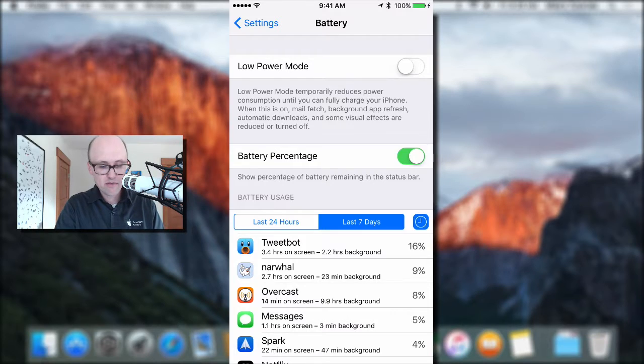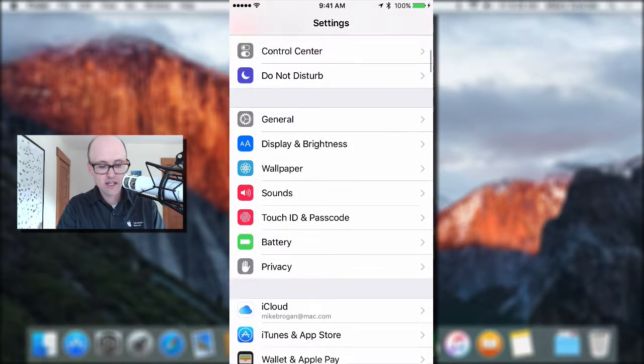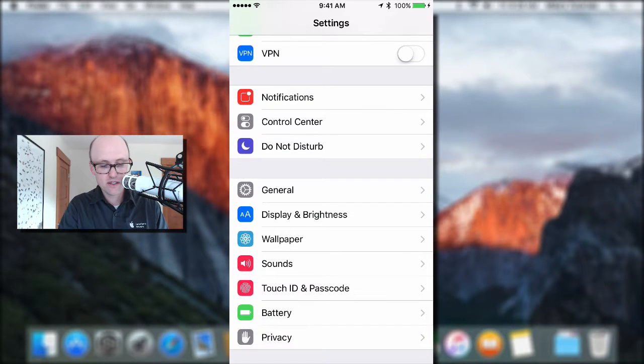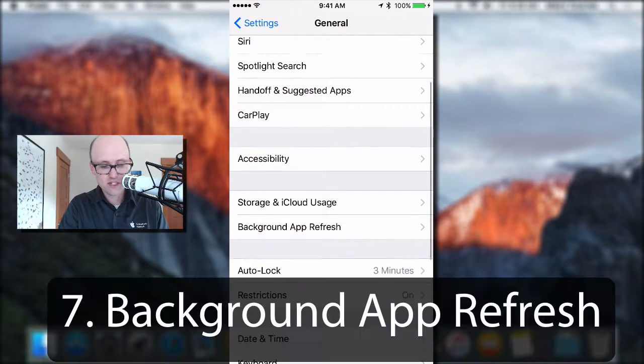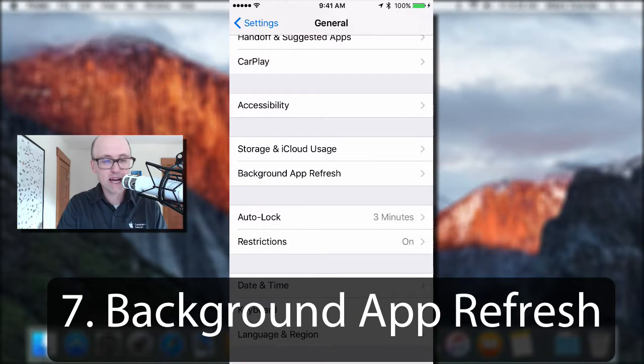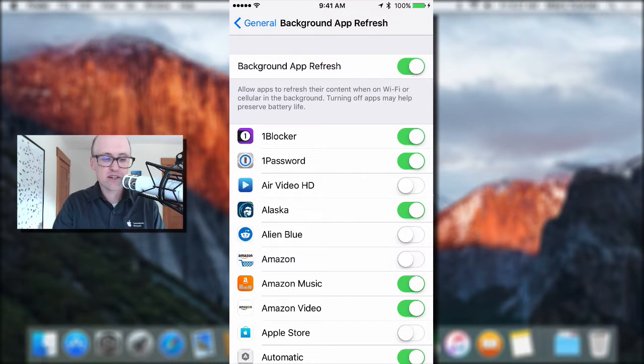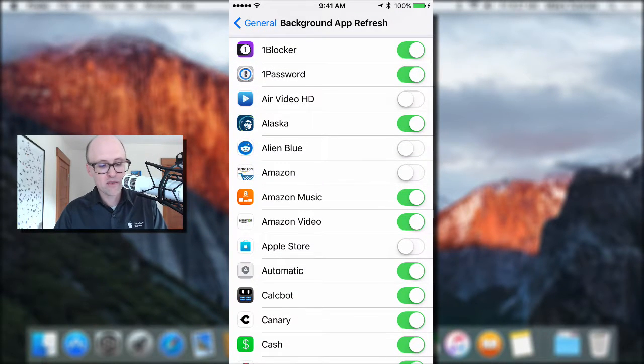Now the background refreshing, I believe it's in general. Yeah, general, and then background app refresh. Background app refresh, I don't necessarily say completely turn it off because it's kind of a handy feature. Your phone can go out and refresh its content, so your latest emails will be available automatically for you. You don't have to wait.